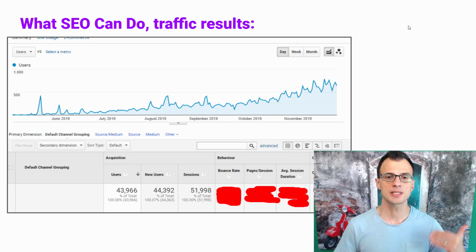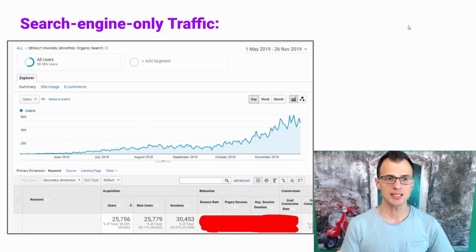Some of this traffic, of course, does come from social media. So in total, we've had 43,966 users who've come to our website. On this slide, I have broken it up into search engine only traffic. So as you can see, 25,756 visitors came from Google for free. The rest came from people sharing our content, etc. on social media. But 60% in total, or 25,000 users so far, have come in from Google.